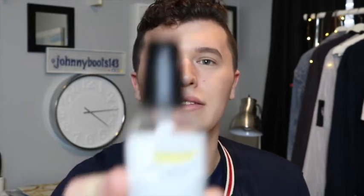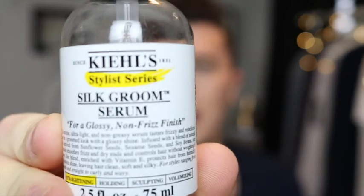I actually forgot one of the things, so the first product I want to talk to you guys about today is something that you guys have seen in a recent haul, and it's just from Kiehl's. It's their Silk Groom Serum. I think this was about $16, and it's 2.5 ounces, so you get a decent amount in here for how much I use it. I use about a pea-sized amount.